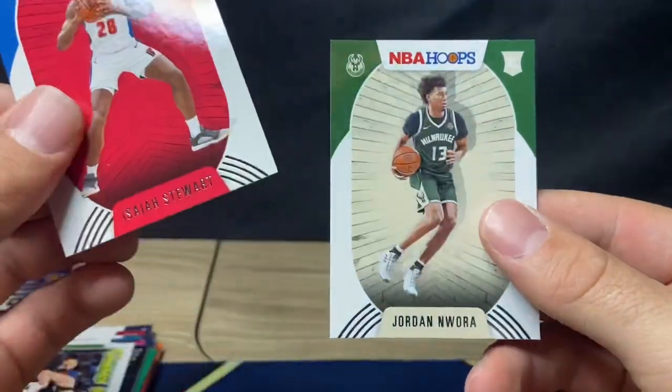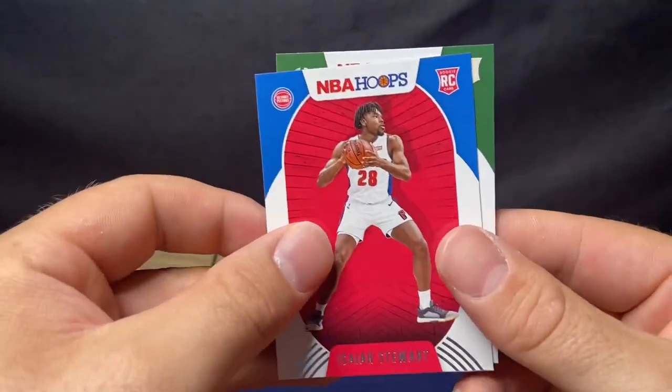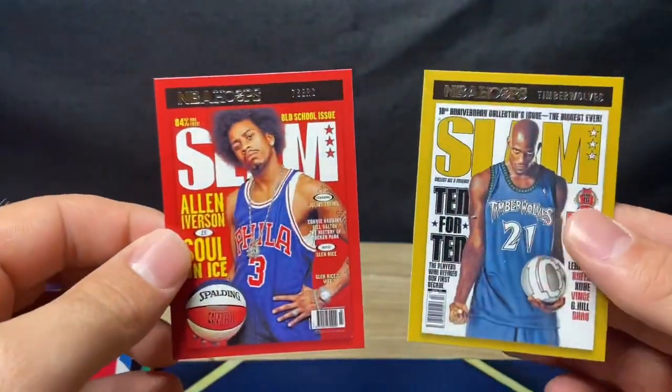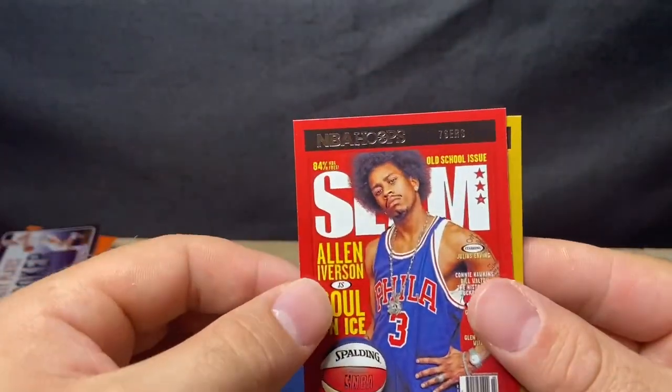Isaiah Stewart and Jordan Nwora. No LaMelo. That's sad. That is sad. But got these two Slam Magazine inserts. Wonder what they go for. Probably put them up on eBay.